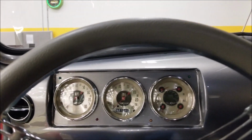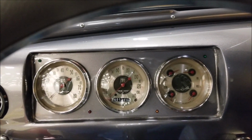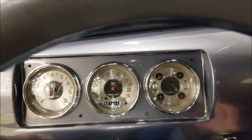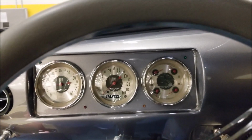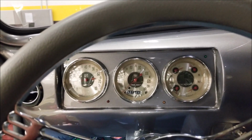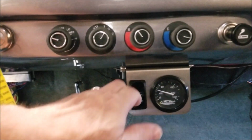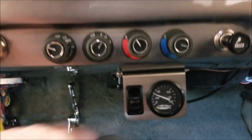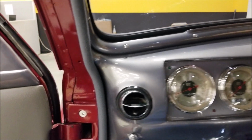All right, let's go ahead and start this up. So there's the actual miles since the build, 1,806. Classic Industries gauges. Nice having that fuel injection. Fires right up. Here's your air ride and your air ride switch. Everything is functioning there also. Controls for the AC, 3 vents coming across the dash. Boy, this is a smooth runner.